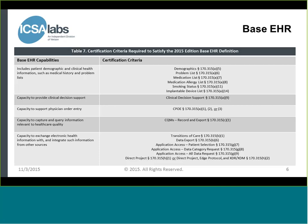So a couple of important things here. You'll see that smoking status and implantable device list have been added. Smoking status is an existing criterion, whereas implantable device is a new criterion. And the ONC has also added 3 criteria related to API. Those are G7, G8, and G9. So those 3 application access criteria have been added.